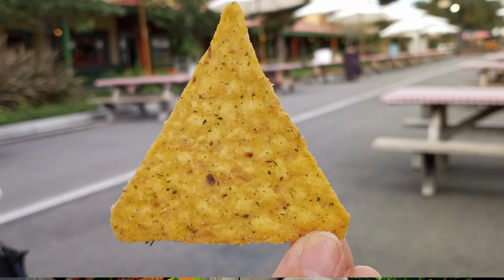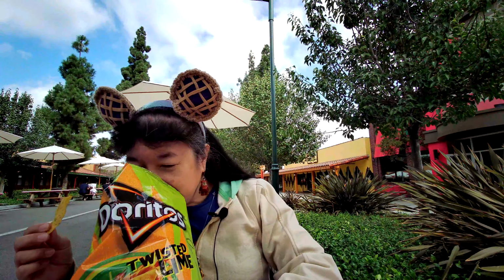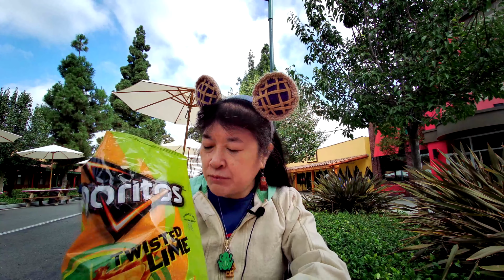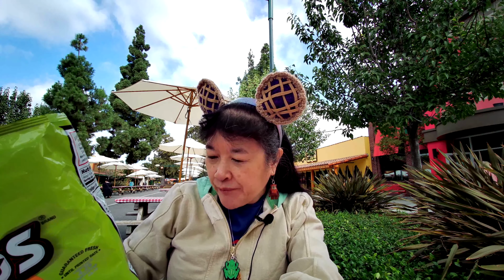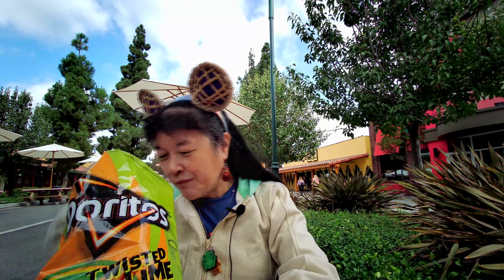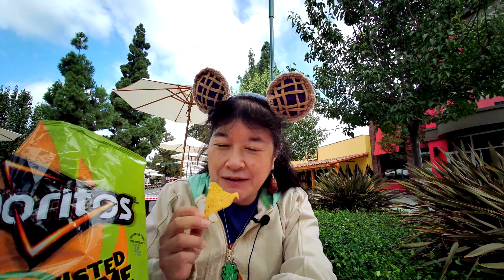This is what they look like. Oh, interesting. It's lime scented. It has jalapeno powder in it. Oh yeah. It's the lime flavor first again, and then a few seconds later, then you get the jalapeno. We had another, I think it was the Takis that had the lime flavor, and then the heat came on.